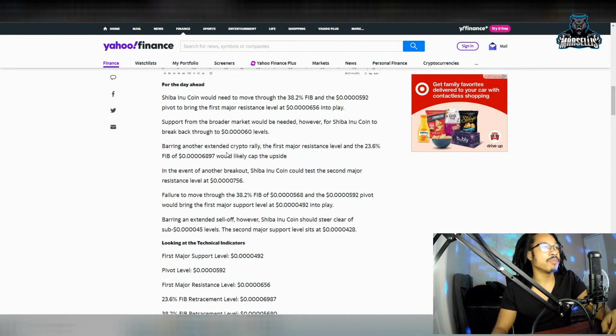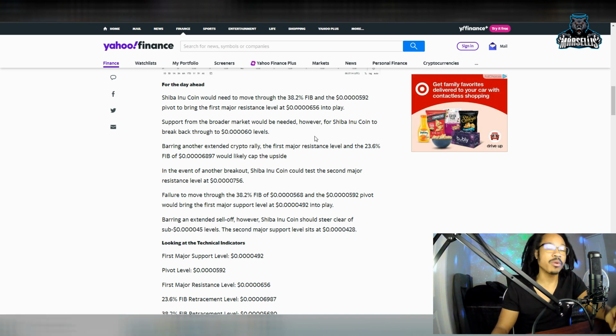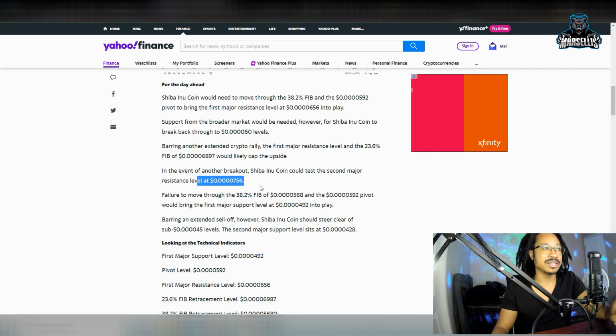So we also see this bearing another extended crypto rally, the first major resistance level and the 23.6 Fibonacci retracement of 6897 would cap the upside. Pretty much if we reach 6897, or not if but when, we'll pretty much have resistance, and then we'll go back on another pullback. And then after that pullback, we'll have another breakout to the 756 resistance. It's pretty much what they're saying.